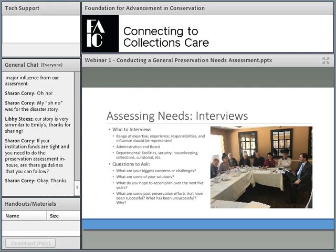Sometimes the security guard has an excellent suggestion, it's just nobody's asked them for it before, so it can be really helpful. What are their biggest priorities or tasks that they want to accomplish over the next 5 years?